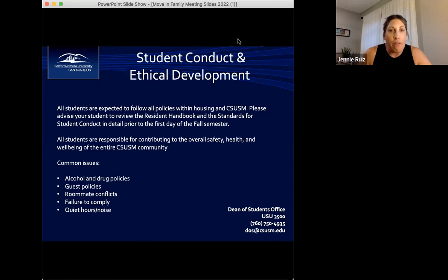We see roommate conflicts. A lot of this will be covered in my next slide, but we really encourage folks to be as proactive as possible and talk through with their roommates early on about how they're going to handle conflict, how they're going to handle cleanliness and noise and guests. That way, if and when those situations do occur, they can go back to their roommate contract and talk about what they laid out as far as expectations go.